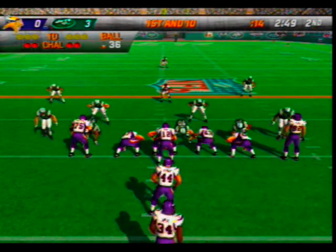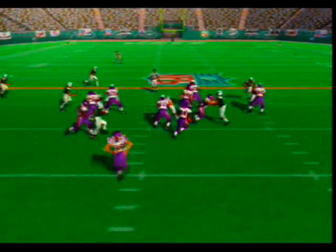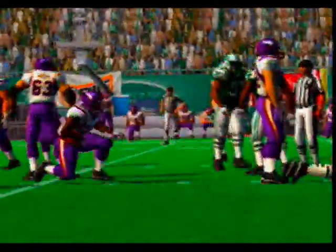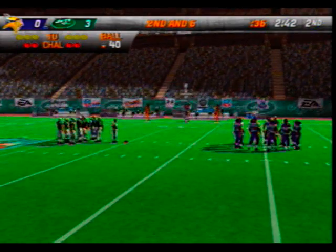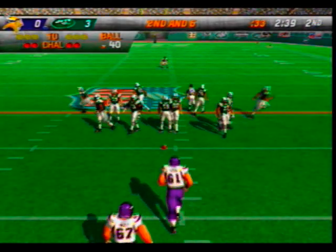First and 10. Back in the backfield. Watch that screen. They give it to the halfback. Number 90 is there on the stop at the 40. A tough running game will make your passing attack even more effective. And he picks up about 4. It's second down and 6 to go.